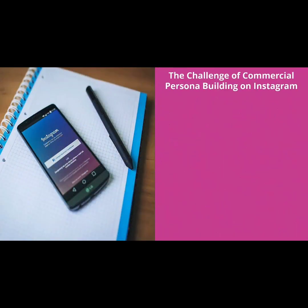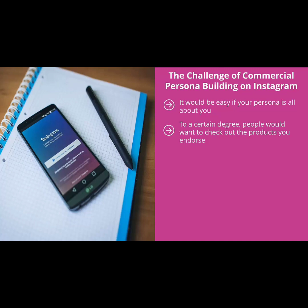The challenge of commercial persona building on Instagram. It would be easy if your persona is all about you. For example, if you're big into marathon running or you love going from country to country to shop at different malls, you can create a personal, non-commercial persona. In that case, people follow because of your personality and your truly unique way of looking at the world. To a certain degree, people would want to check out the products you endorse. But this doesn't necessarily mean that a high percentage of people who follow you would take your recommendations.